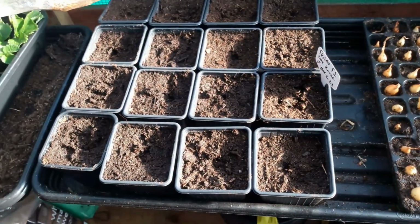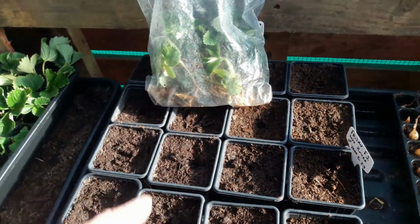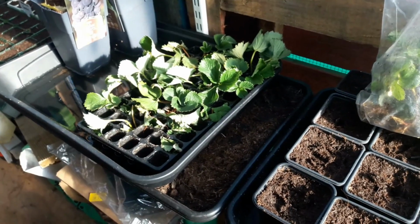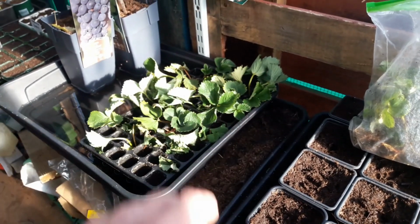So these are the strawberries, and these will be going in here. Thankfully we've got these pots here ready now for these, and we'll find more for the others when we decide how many of these are going to take.